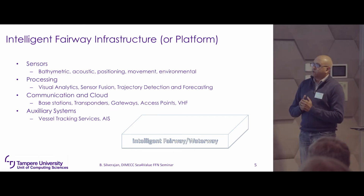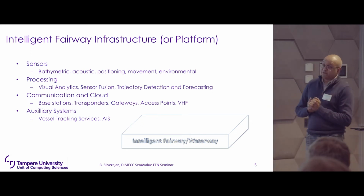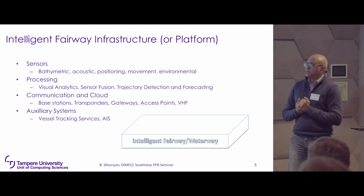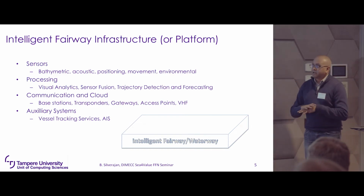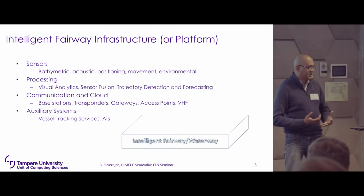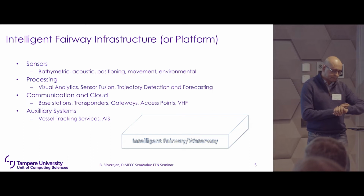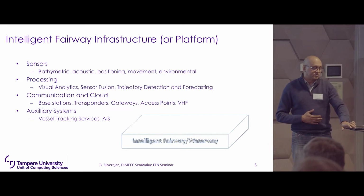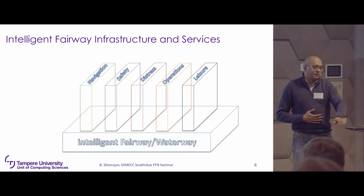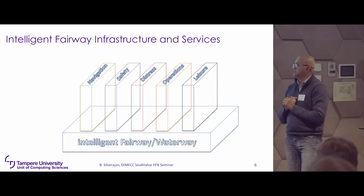But then again, you have auxiliary systems. These are systems that could be considered to be part of the Fairway, but they don't necessarily need to exist right there within the Fairway's platform itself. So there could be services that are brought in so to make the Fairway intelligent. All right, and things like BTS, NIS, and things like that go into this area. So with this idea, we could consider then what kind of services could actually exist in the Fairway.